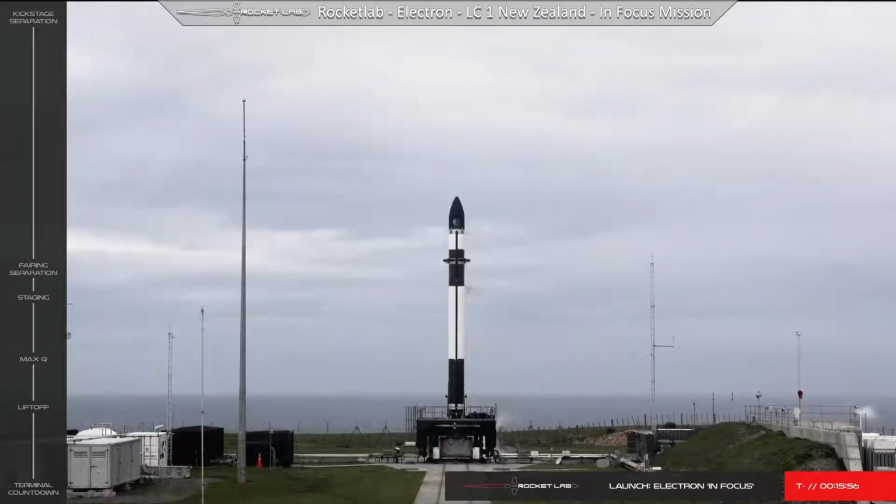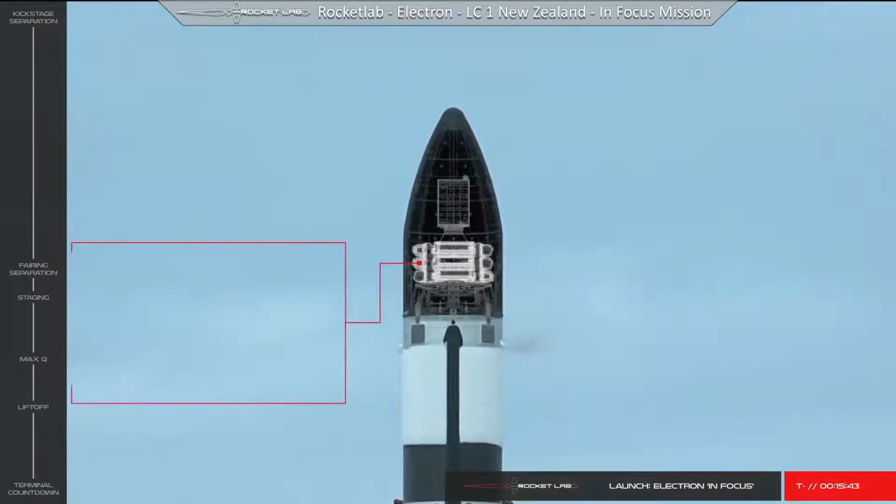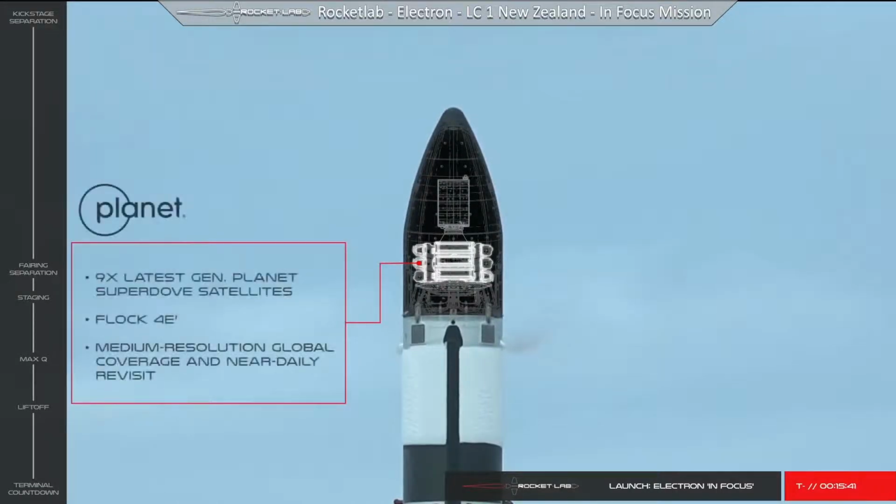Our launch operations team have been on site early today to prepare for this morning's scheduled liftoff at 10:21 a.m. New Zealand time or 9:21 p.m. UTC. Today's Electron mission is our 5th for the year, and it carries 10 Earth imaging small satellites bound for low Earth orbit. Inside Electron's fairing are 9 of the latest generation SuperDove satellites from Planet, the operator of the world's largest constellation of Earth imaging satellites.